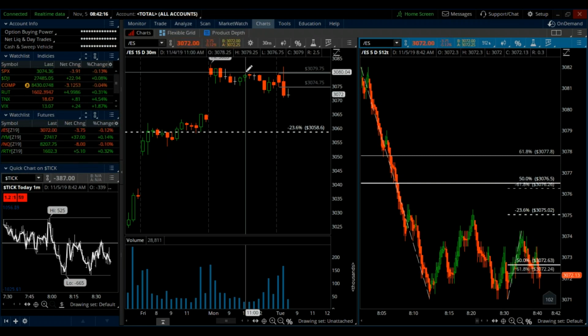So as long as you can be available at the close to do a check-in on those positions, options certainly give you more leverage and cost way less than buying shares of stock.